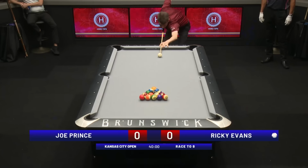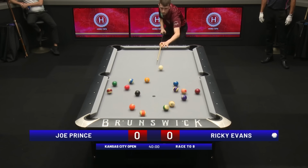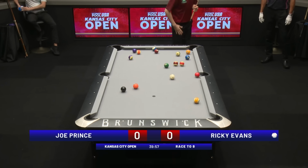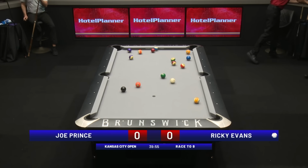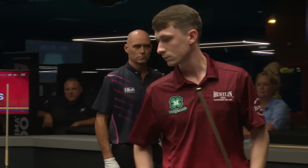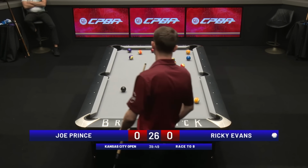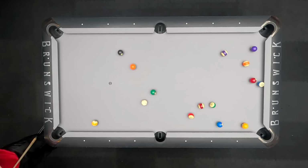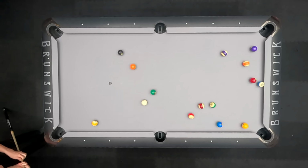Ricky Evans to break. First rack here, racing to 8 in the finals. And he's found the 3-ball in the side. Kind of a last-second success on that break. Ricky going to give a quick once-over on this table.